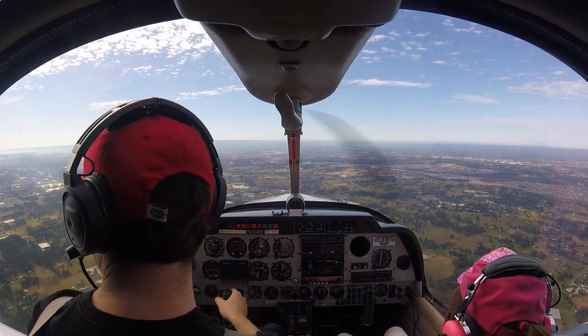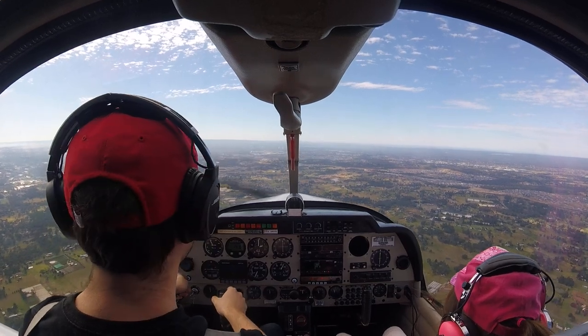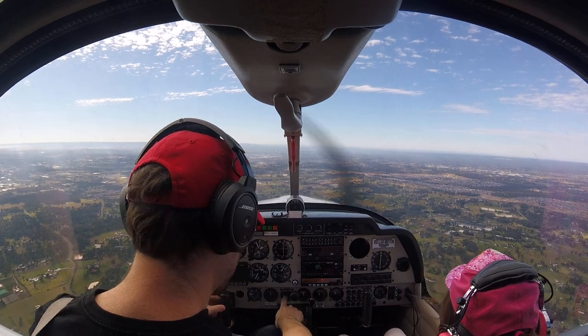Alright, we've got Delta on the ATIS. Variable wind on landing. Expect to join crosswind for runway 29 right. Engine temperatures and pressures are good.